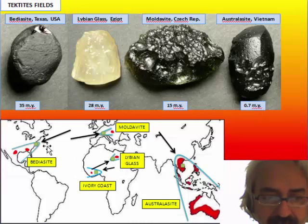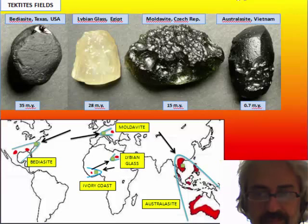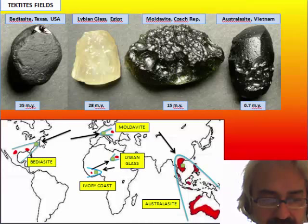Then the Bediasite and Georgiaite are a small group of black tektites in southern states of the United States of America, in Texas and in Georgia, and they are related to a crater, the Chesapeake Bay, that is in this area, that is dated at 35 million years.